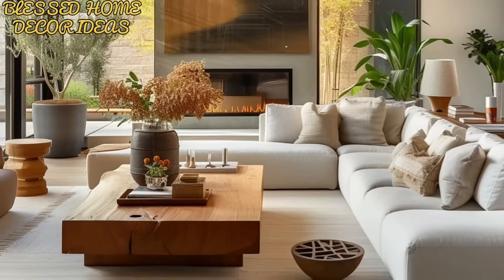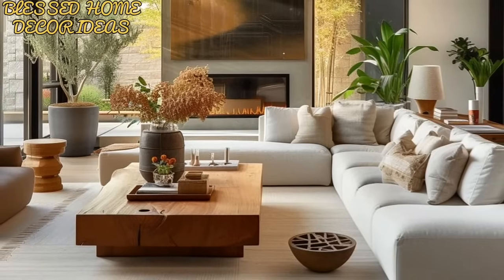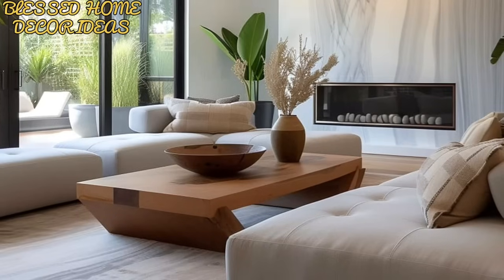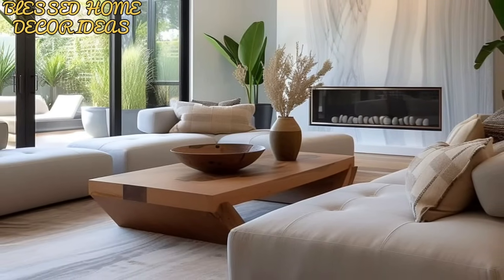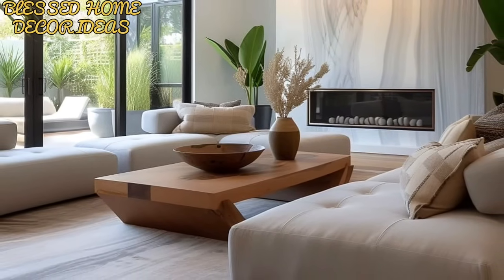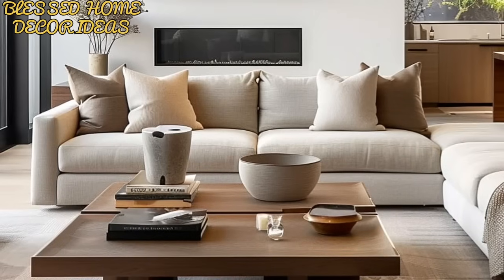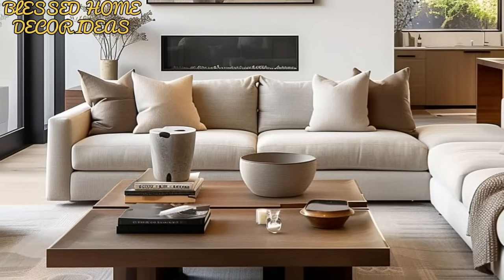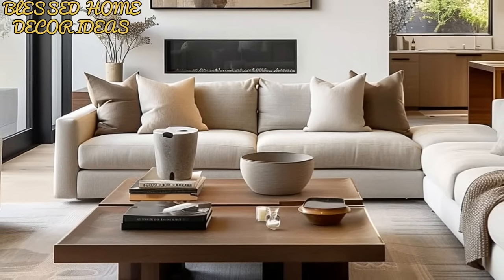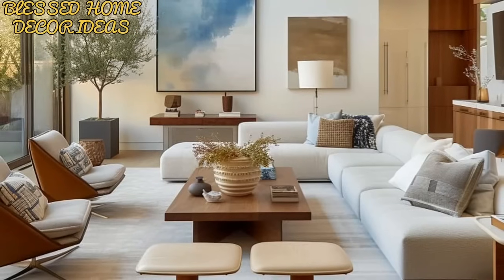Glass is a popular choice for coffee tables because it has a clean, modern look and it's easy to keep clean. Wood is another popular option because it's classic and versatile. You can find wood coffee tables in a variety of different finishes to match your existing furniture. If you're looking for something unique, metal or stone coffee tables can make a statement in any living room.